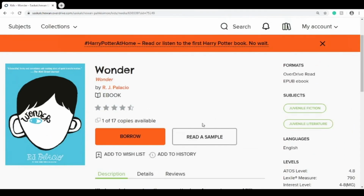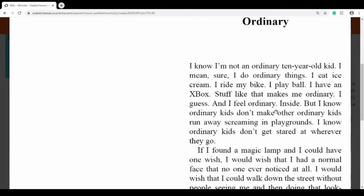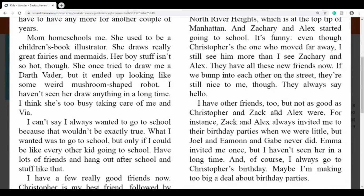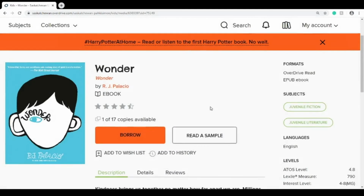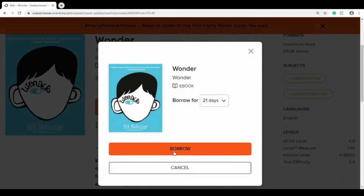If you're still unsure, we can go up and click Read a Sample, which will open another window, and we can actually read a certain section of the book to let us know if this is an appropriate one. If everything looks good, then all we have to do is click Borrow and borrow again.